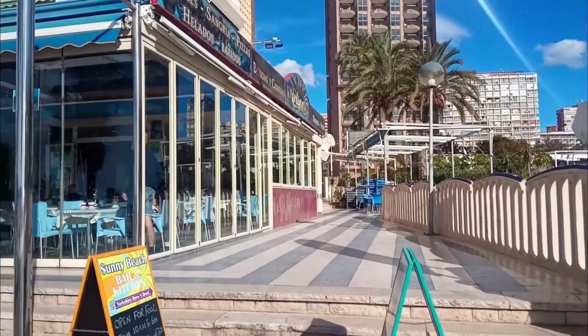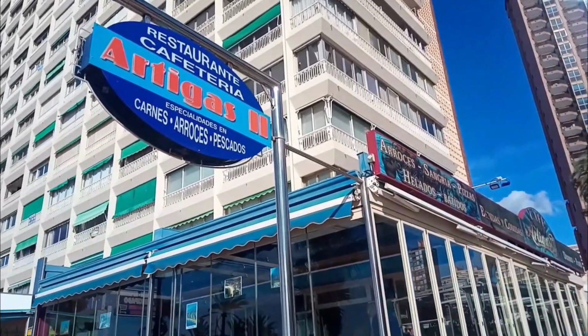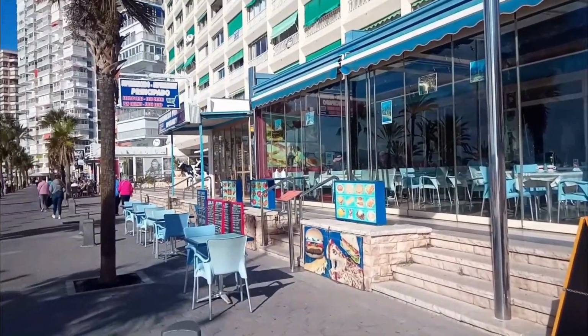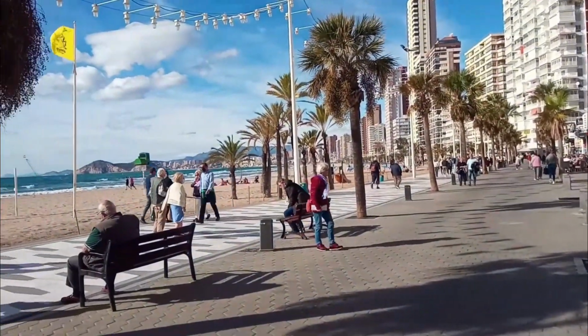Moving on to our second stop, we find Articast 2, situated on the beachfront promenade on the section called Avenida de Madrid. With fabulous views out to sea from either their outside tables or large inside restaurant, which on this day had the glass doors pulled across as it was a bit breezy, you are always guaranteed a good spot.